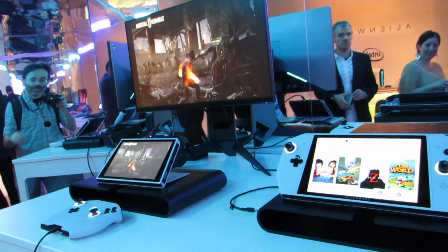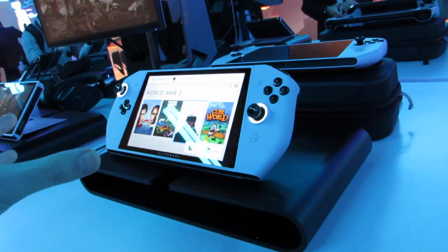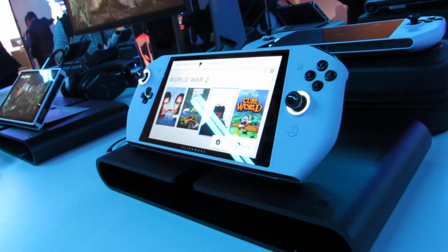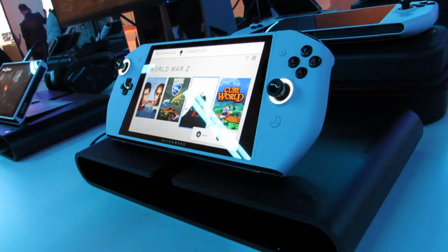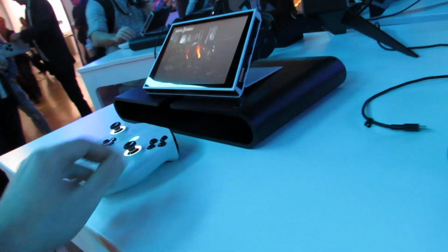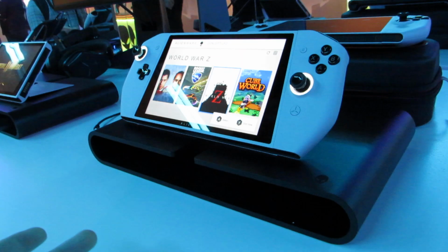It's a concept device that they're not committing to bring to market just yet, but if they do, it's a handheld portable gaming machine that can be used in multiple modes. It might look slightly familiar, similar to a certain game console that has detachable game controllers that can be used as a desktop-style device with a wireless controller or as a handheld-style device.